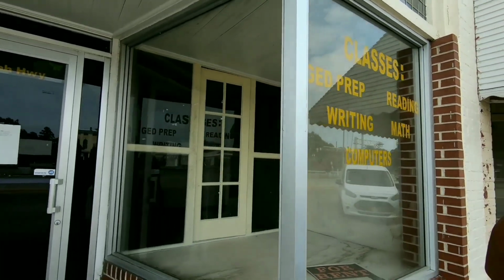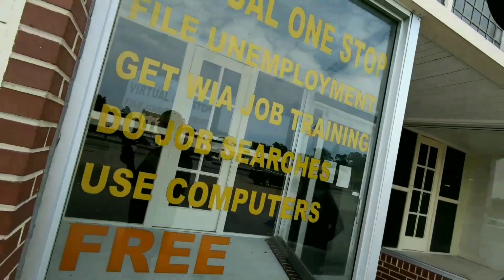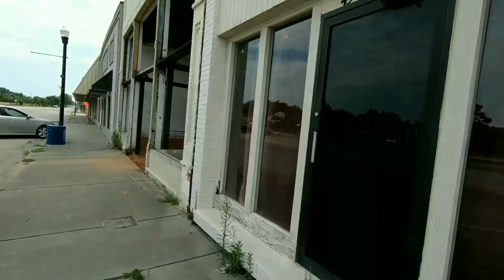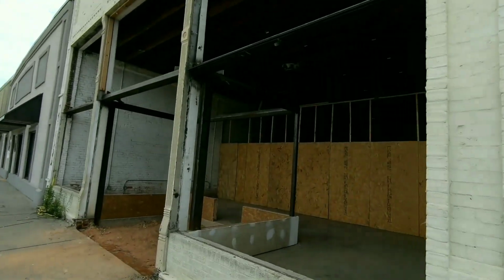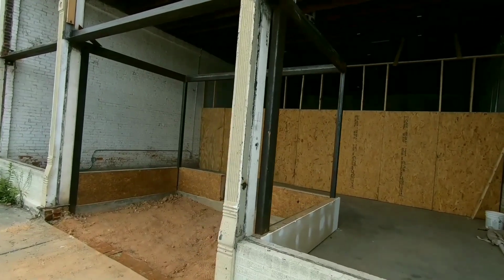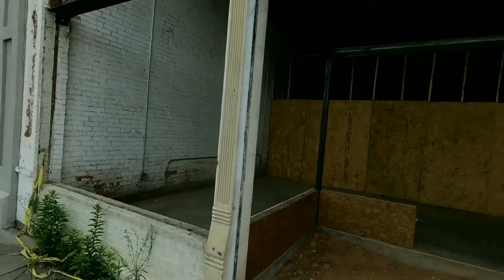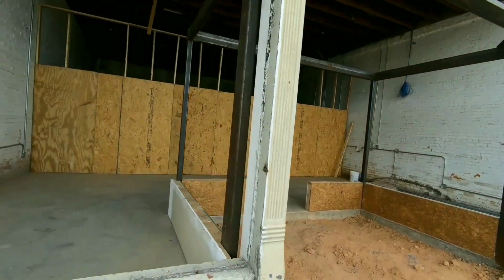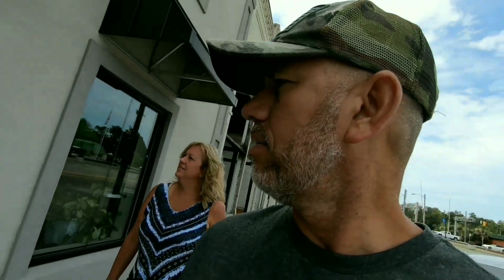Classes, GED, reading, writing, math, computers. That still looks like it's going. This has been gutted out. These are the places that I look forward to stopping in, checking out. I know Gina likes it too.